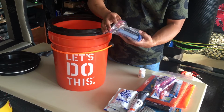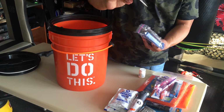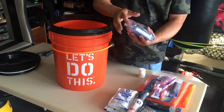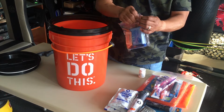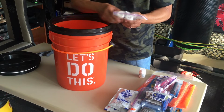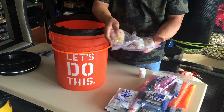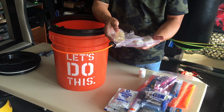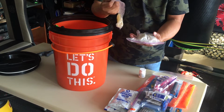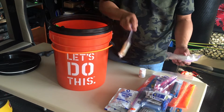Let me show you another one here. I also have a burn-free pain relieving gel. Let's say you get burned by hot water or something, this gel relieves the pain. And again, we talk about hygiene. I have here the miniature shampoo, conditioner, and body wash. You can also get these at any grocery store. Just put them in Ziploc bags in case they leak, so it doesn't get all over your other equipment and items.